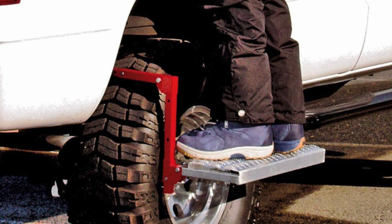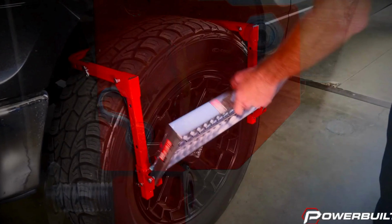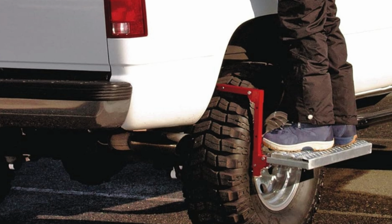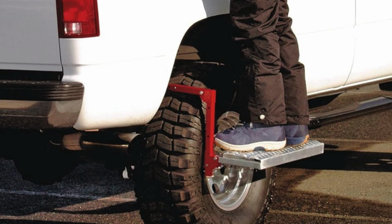Safety is a top priority here. The open design allows mud and debris to escape, while the unique cheese grater surface, enhanced with anti-slip tape strips, provides unbeatable grip in any weather condition. When you're finished, the step conveniently folds flat for easy storage behind a seat or in a truck box.